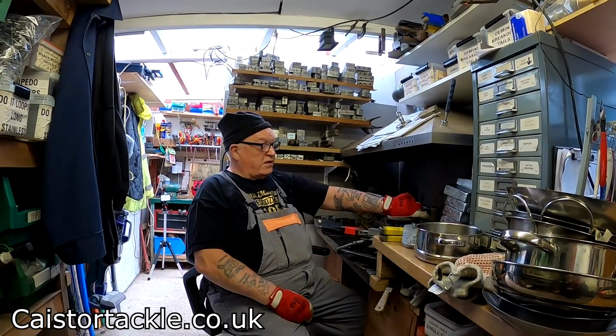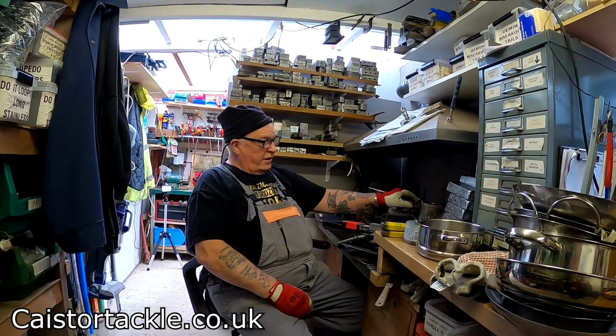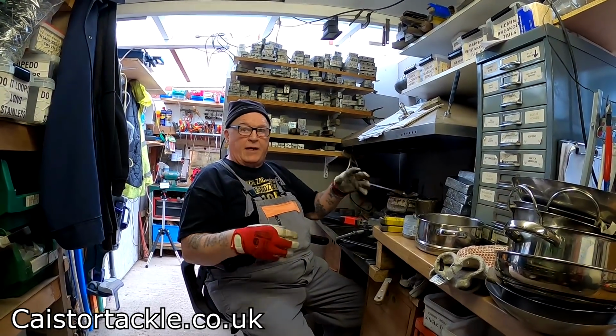I'm just waiting for this to melt down. My mum used to have a pot like that, it used to be a coffee pot and a teapot. Stainless, isn't it? Stainless lead doesn't normally stick. After a while it does, because you burn the coating off.